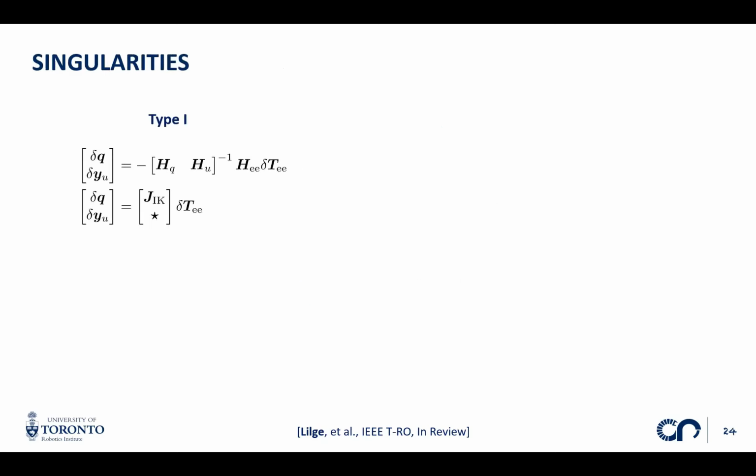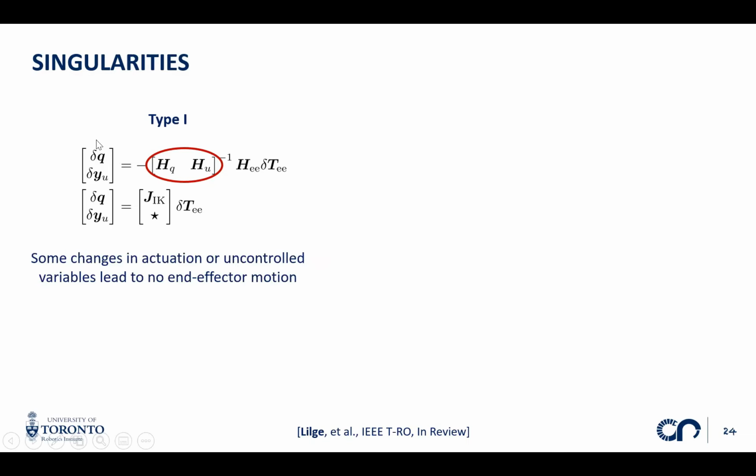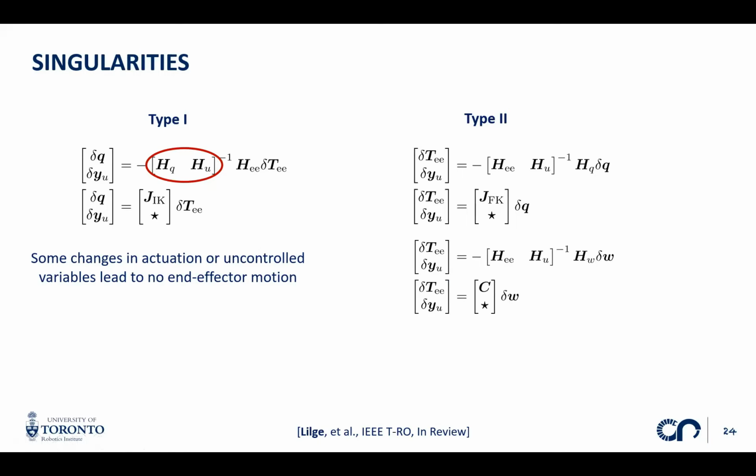And looking at these specific formulations, we can also identify singularities. So we see that in this case, we need to invert this stacked matrix. And if this matrix becomes non-invertible, we cannot solve this problem anymore, and we have a singularity in our model. For this specific case, if we call it a type 1 singularity, if this matrix becomes singular, it means that there can be changes in my actuation or in my uncontrolled variables that lead to no end-effector motion. That's the most typical singularity that most roboticists know, because it's also apparent in serial arms. My end-effector basically loses 1 degree of freedom and it might not be fully controllable anymore.